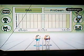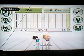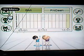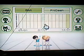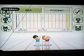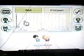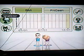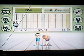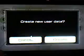Let's look at set number one. Set number one is the Wii menu, which obviously takes you to the Wii menu. So we'll leave these two there to sleep. This is the Wii Fit Plus channel, by the way. Then you can register a new Mii, so you can create new user data.